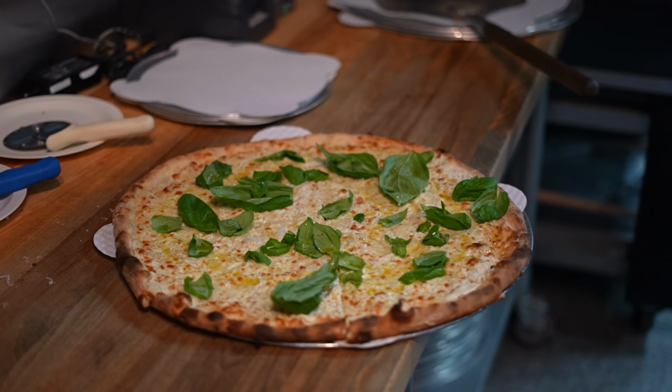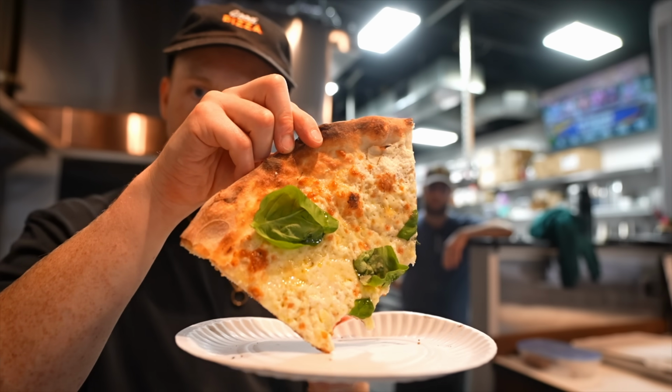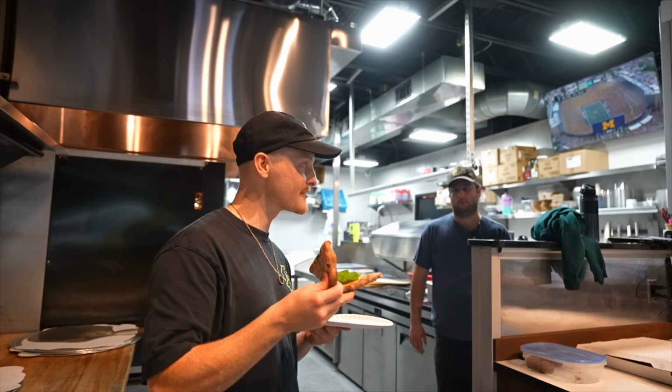So next I had to try the white pie. However, this is one of the hardest ones to get right because a lot of the white pies you get are way too dry and bland tasting. It's not dry at all. It's like, yeah. The crust is, again, perfect on bottom, like, got nice flavor, yeah.